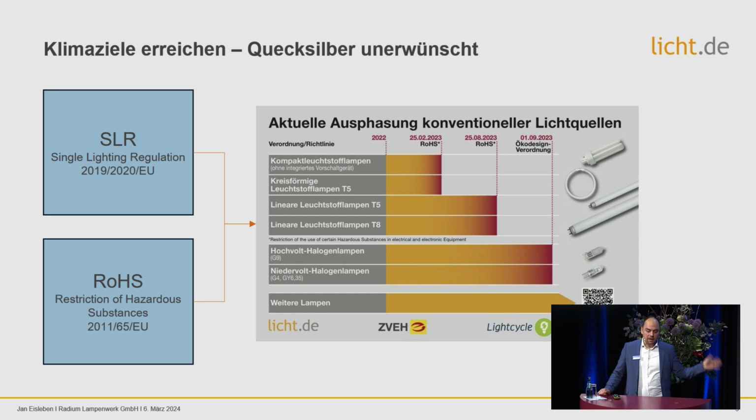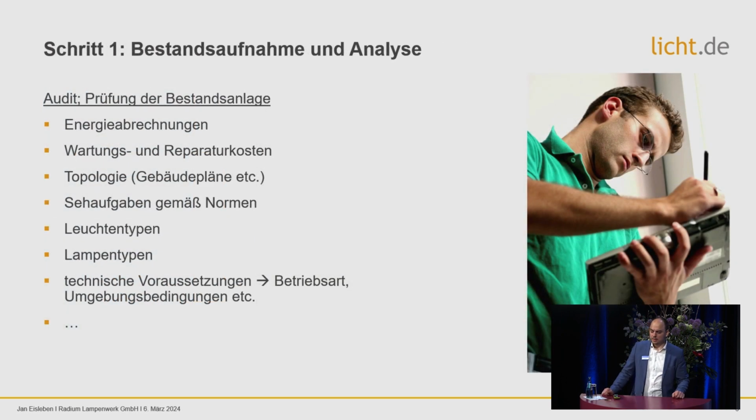The 2 core targets are clear. We want to save energy, we want to achieve the climate targets, and we want to replace mercury. Those are the 2 guidelines. This is also the main target of the 2 regulations that you can see here listed on the slide. What is going to happen in the future with the high-pressure discharge lamps? Well, we don't know about the future of these lighting types, but we will have to wait and see what the future brings.